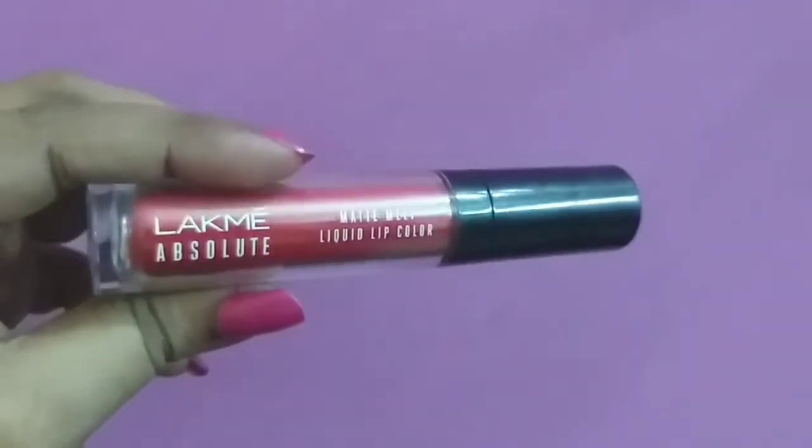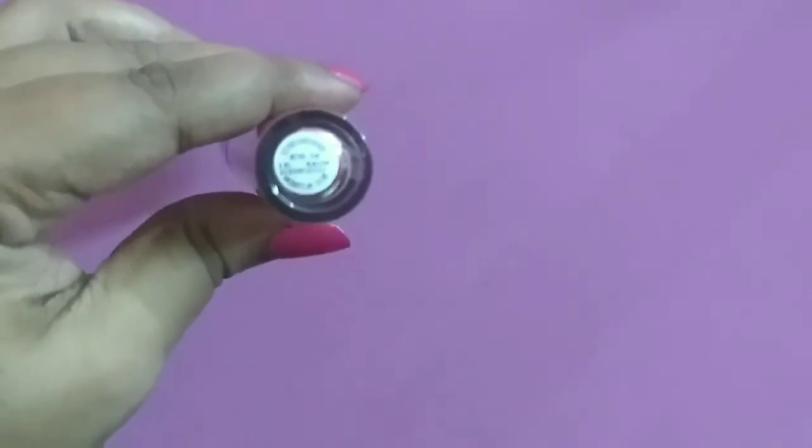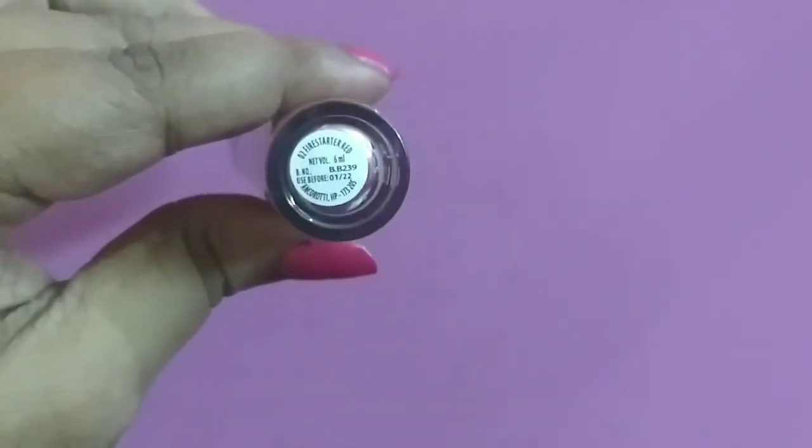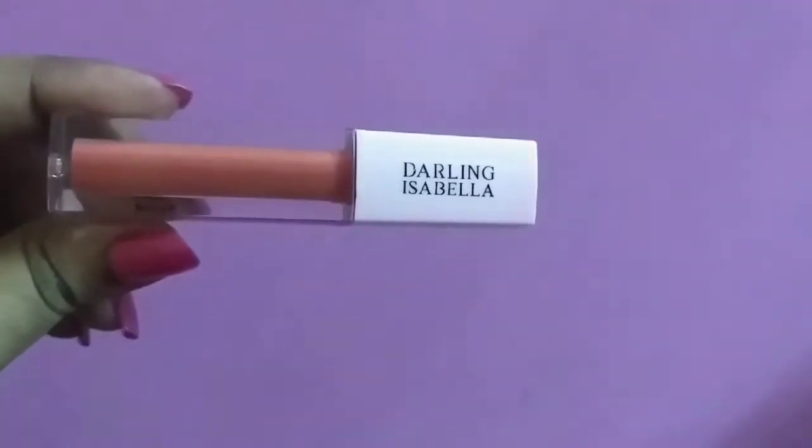This is Lakme Absolute Matte Melt Lip Color. The name of the shade is Firestarter Red. It is a very lovely red color with a little bit of orange undertone mixed with it, and if you are of my skin tone, it's going to look great on you. This is one of my favorite matte lipsticks.